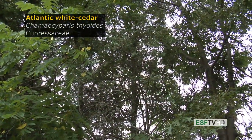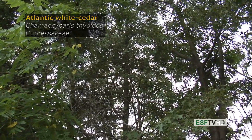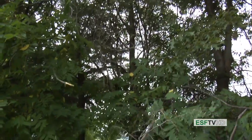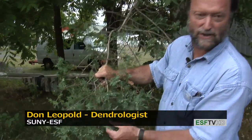The Atlantic white cedar, Chamaecyparis thyoides, in the Cupressaceae, is a common tree in acidic wetlands in the mid-Atlantic region, actually stretching up from Maine through the Gulf of Mexico. Chamaecyparis has a very distinctive feature.